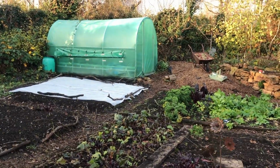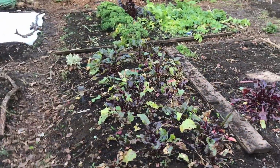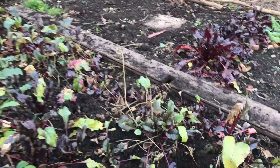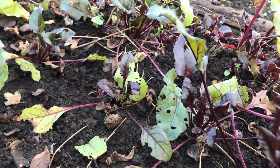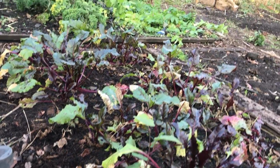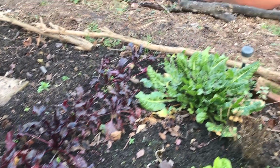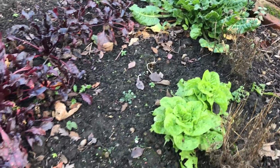Well, that's looking a lot clearer now. Underneath I still have some beetroot growing, and some of them are still quite small, and there are a couple that I could harvest. So I'm just going to leave these growing in here very slowly over the winter. Some more beetroot on this side, and the spinach still growing, that'll be growing all winter, and some lettuce as well.